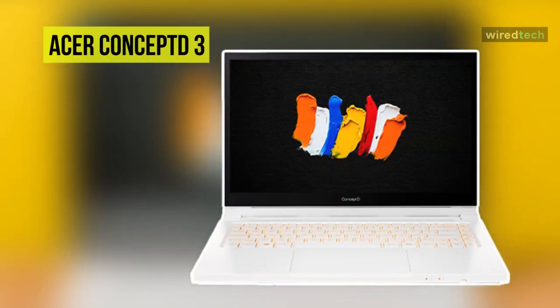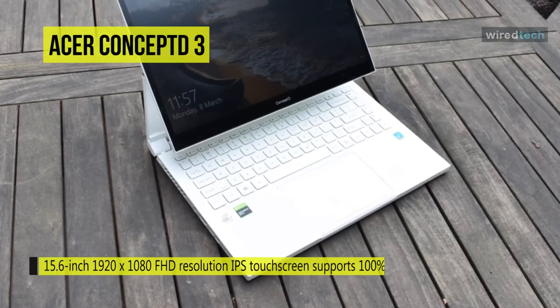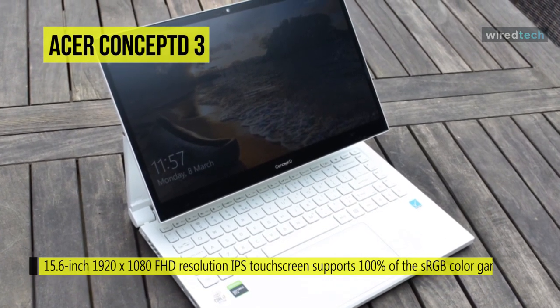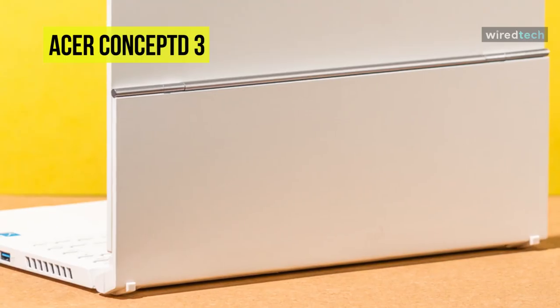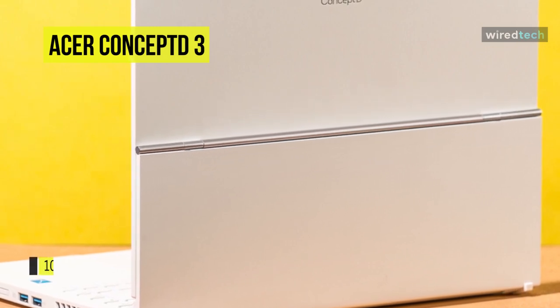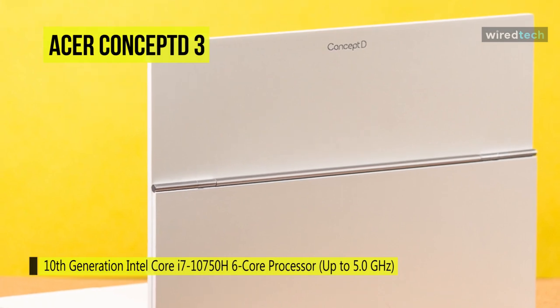Next up is the Acer ConceptD 3. This ConceptD 3 from Acer features a unique Ezel hinge and provides 6 modes for allowing drawing, typing, collaboration, presentation, and viewing content comfortably. Its Pantone validated 15.6 inch 1920 by 1080 FHD resolution IPS touchscreen supports 100% of the sRGB color gamut with an accuracy to give you true to life colors. And the Corning Gorilla Glass 5 anti-glare finish renders precise multi-touch and active stylus recognition.